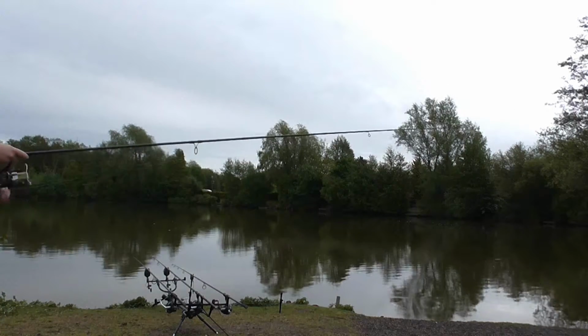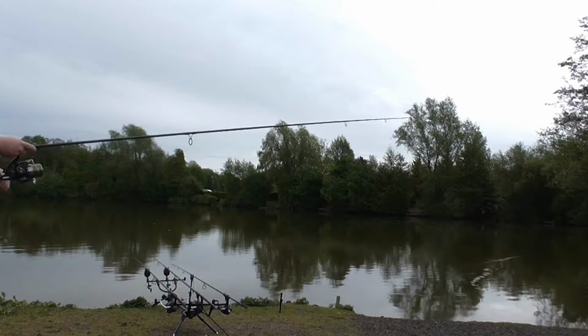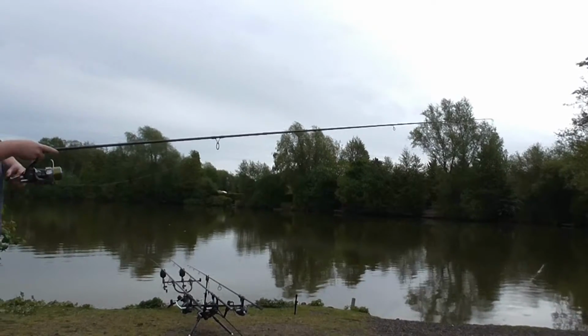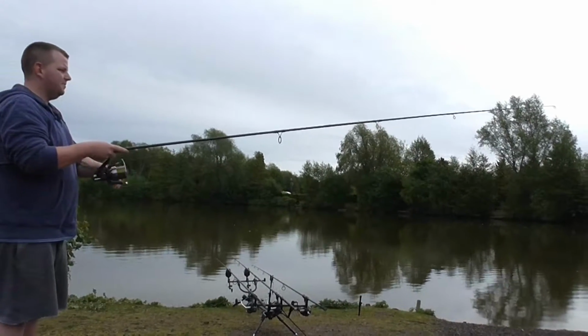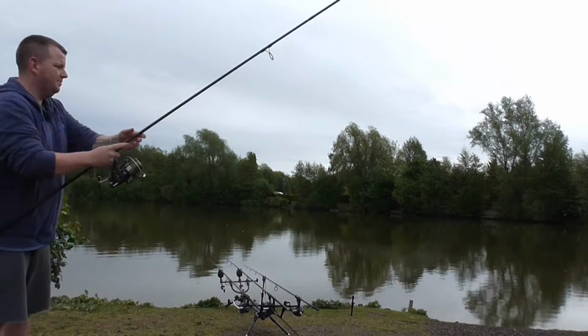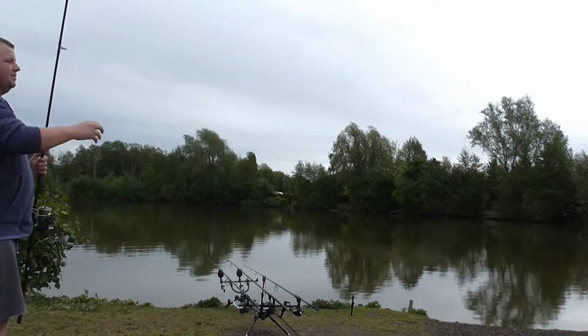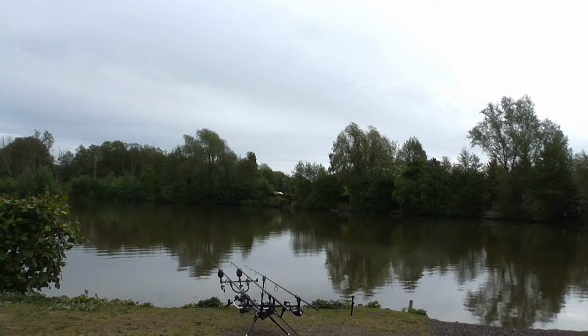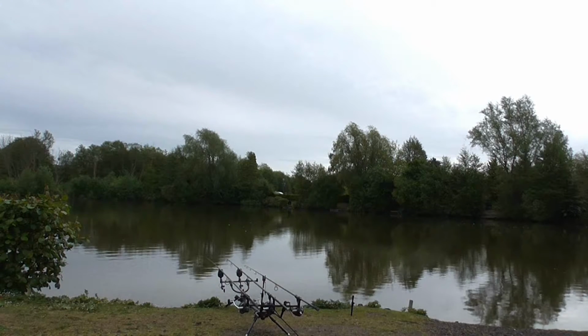Another lost fish. It's got to have been a cat. Frustrating. But these cats are literally picking up single krills. We're fishing for the carp, and there is nothing you can do about it. People will watch this and say, oh, why aren't you tackling up? That's ridiculous, losing fish. But at the end of the day, we're here for the carp. It's a carp water as well as a cat fishery.